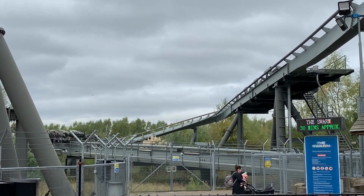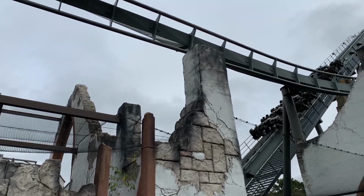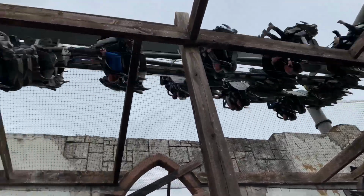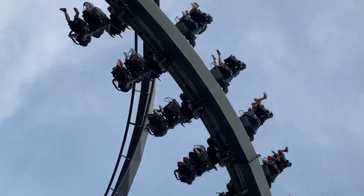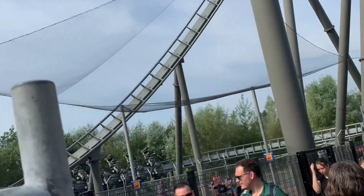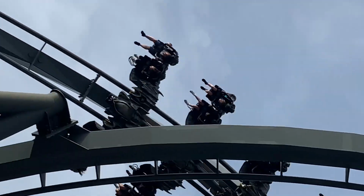Overall I like the layout for the Swarm, though it is on the short side, and something else to note compared to some of the other coasters at Thorpe Park is I don't find it as thrilling. There aren't as many snappy moments as you do the inversions and turns, it's more of a floaty feel. And don't get me wrong, in many cases that could be a good thing, though I think it does miss a bit of intensity because of that.